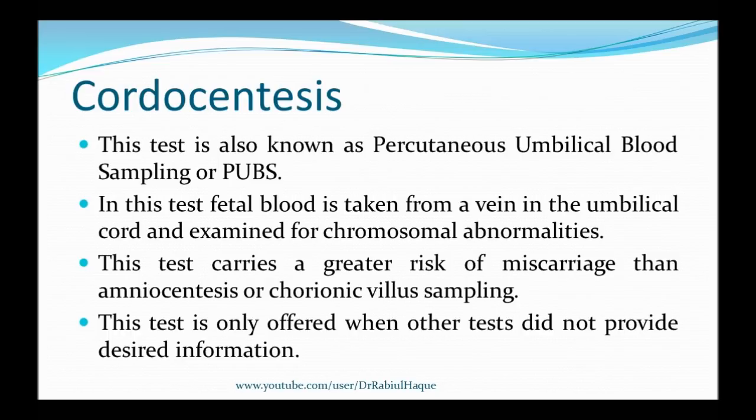So these are the tests available to look for Down syndrome before birth. But always remember, none of these tests are mandatory, and it is entirely the mother's decision whether or not to have these tests. Now, if the mother had decided to have these tests and if the results came positive for Down syndrome, the mother may be referred for genetic counseling so that she can make an informed decision according to her wishes and according to her beliefs and values, and so that she can properly decide what is good for her and her family. So these were the various ways we can screen and diagnose Down syndrome before birth.